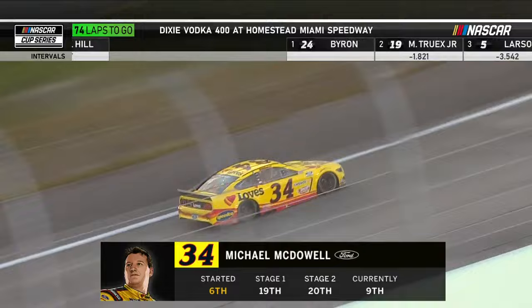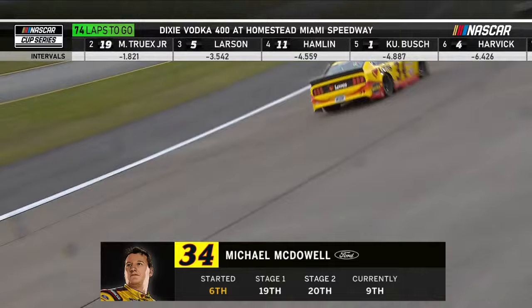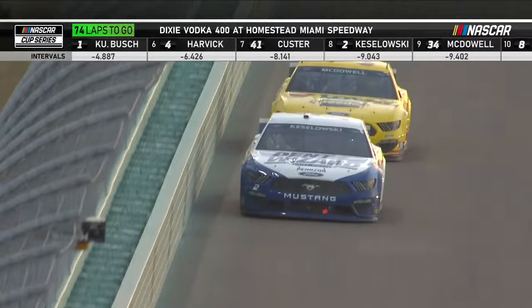Regan? Michael McDowell, one of the things he likes the best about his race car is the fact that the front end works better than what he's had here in the past. Right now, that car, though, is extremely line dependent. When he goes up to the top, it's too loose up on top.